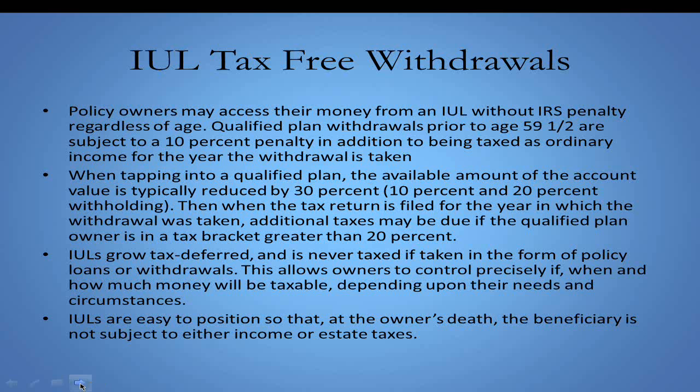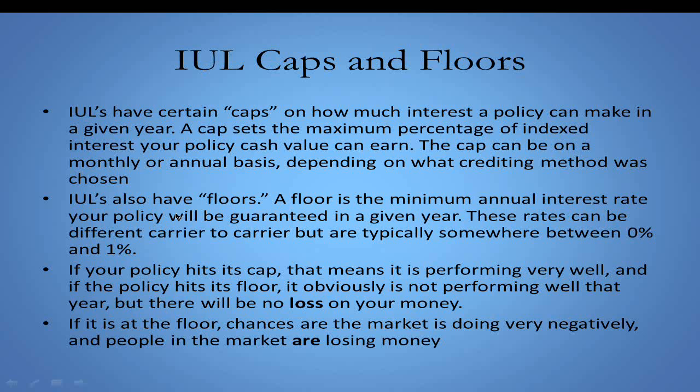Now, the next thing we're going to want to talk about, which is an important part of index universal life, are the caps and floors of the product. So index universal life products have certain caps, and the cap is the maximum percentage of indexed interest that your cash value can possibly earn. The cap is sometimes on a monthly or an annual basis, depending on what crediting method was chosen. So the cap is the max amount of interest that you can possibly make if your index does well. Now, on the flip side, they also have floors, and the floor is the minimum annual interest rate your policy will be guaranteed for a given year.